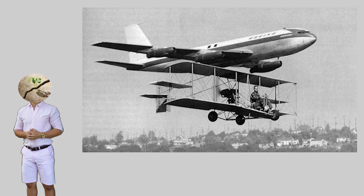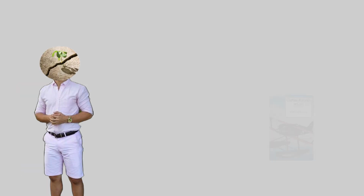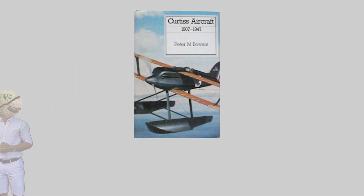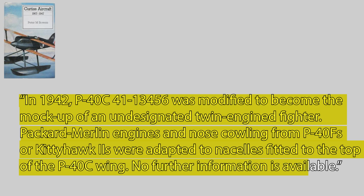D-8, and even a Wright Model EX. His credentials check out. In his 1979 book titled Curtiss Aircraft, 1907 through 1947, Bowers wrote, "In 1942, P-40C 41-13456 was modified to become the mock-up of an undesignated twin-engine fighter. Packard Merlin engines and nose cowlings from P-40Fs or Kitty Hawk 2s were adapted to nacelles fitted to the top of the P-40C wing. No further information is available."